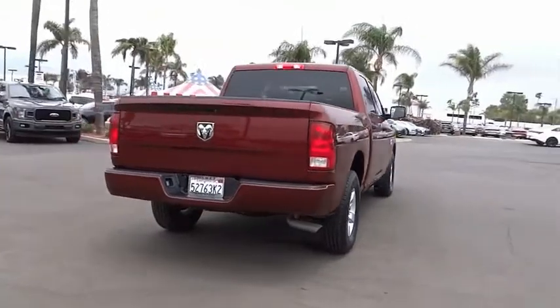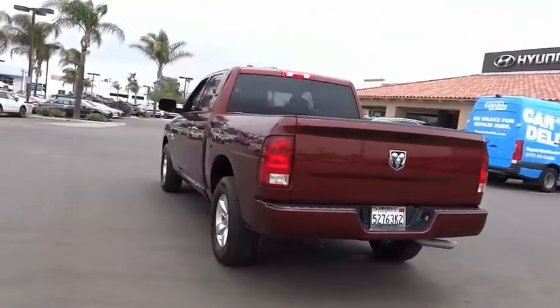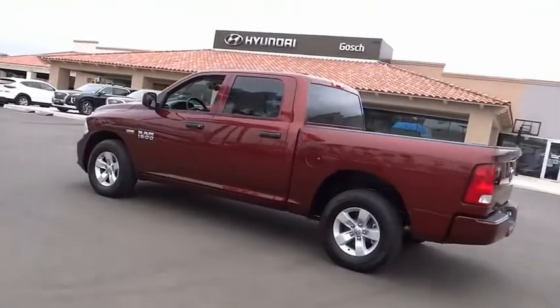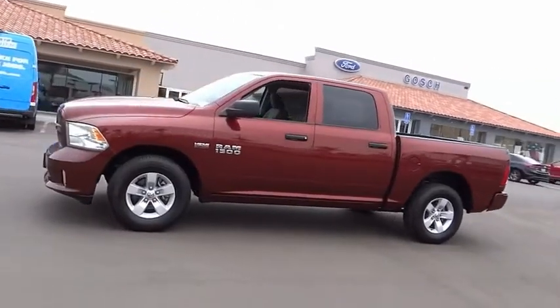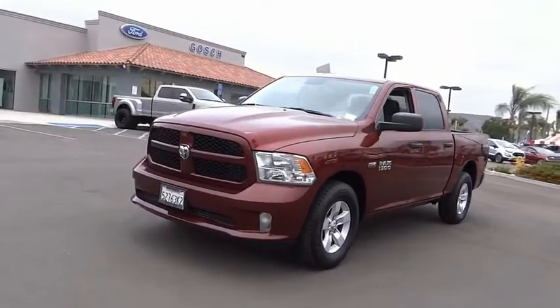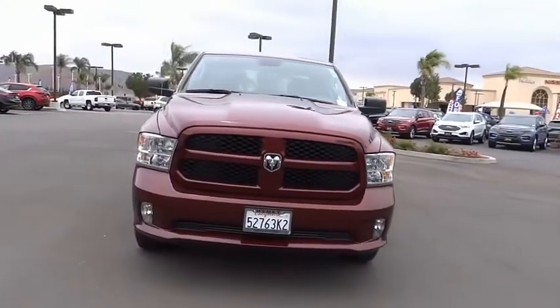Here are some of this vehicle's great options: electronic stability control, aluminum wheels, active grille shutters, brake assist, traction control, rear step bumper, front wheel independent suspension, four-wheel disc brakes, speed control, Sirius satellite radio. A vehicle like this doesn't come along every day. Come in and get it before someone else does.